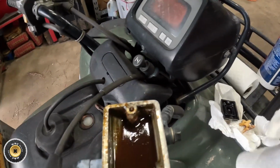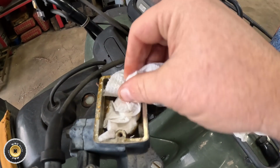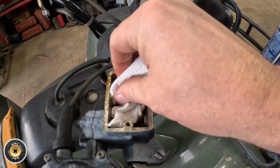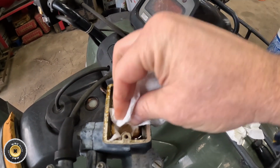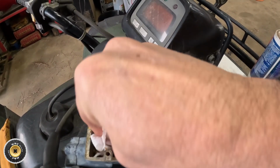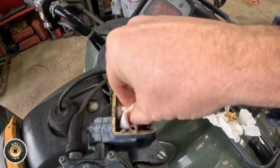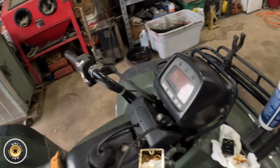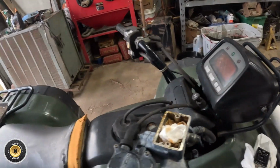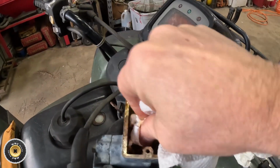That fluid is terrible. So what I'm gonna do is suck this fluid out, and we're just gonna top it off with some fresh, just to see if we can build up any pressure at all. If we can, great. We'll drain it and fill it with all new fluid. If we don't build any pressure at all, then we probably do have a bad master cylinder, or possibly wheel cylinders that are just not pumping up.